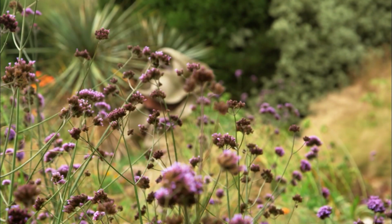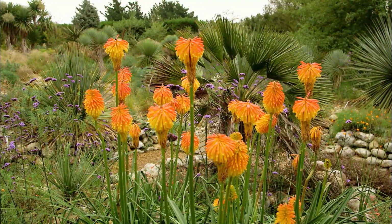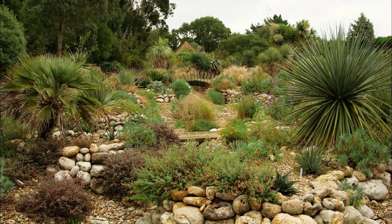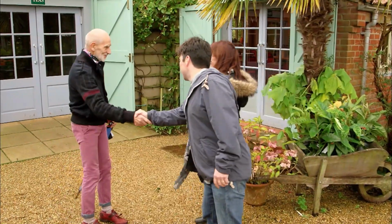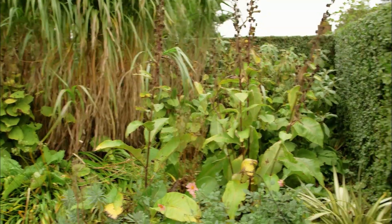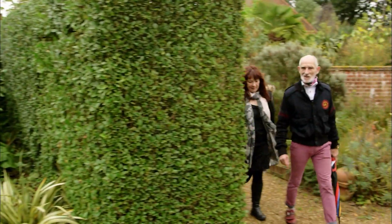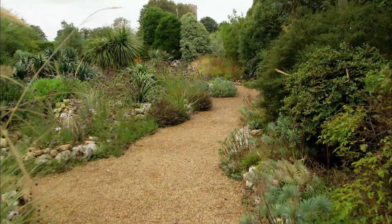In their quest to create a Portuguese garden in Petworth, Jan and John are on a fact-finding mission to the gardens at East Ruston in Norfolk. They're hoping the co-owner, Graham Robeson, can point out some tropical plants that can thrive in the UK's less than tropical climate. You come this way and round here and into the desert garden. Oh, wow.